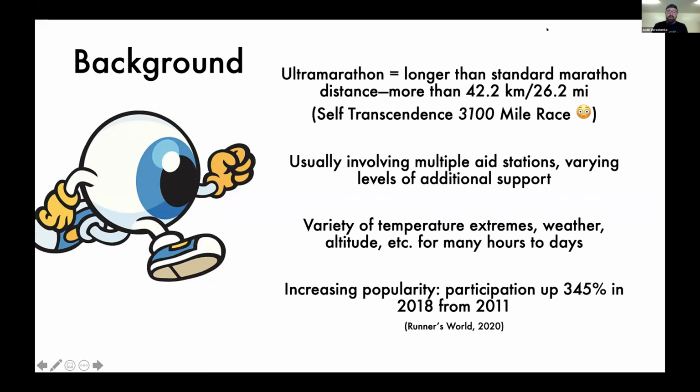Just so you know, it usually involves multiple aid stations. With this distance, it's usually in a wilderness environment with varying levels of support. Obviously, there's a variety of temperature extremes, weather, and altitude, and popularity has been skyrocketing over the past decade or so, while participation in things like 5Ks is going down. Ultramarathons are going up.